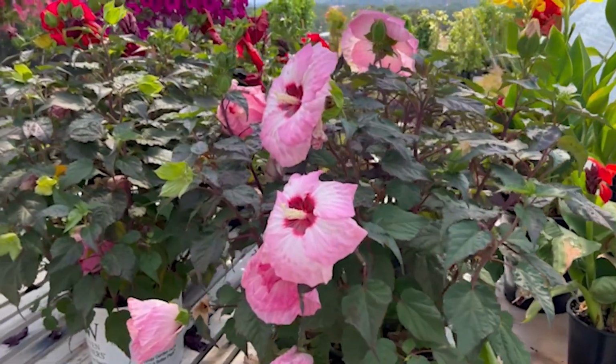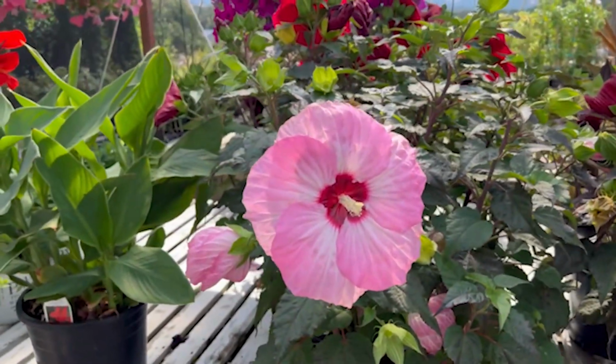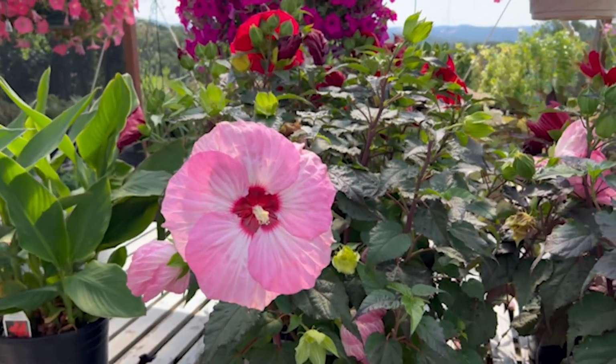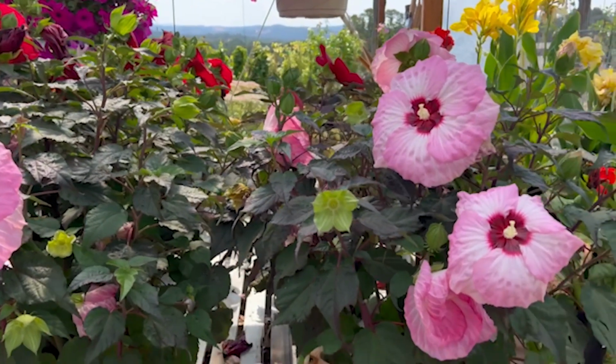Look at these hibiscus. Oh, how I wish they would bloom well for me. But we don't have the warm nights that they require for blooming like many other places do. But, oh, aren't they gorgeous? I do love them.